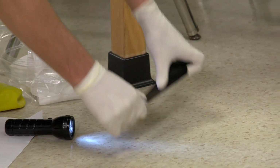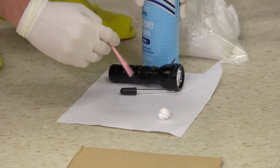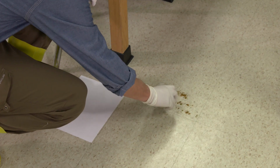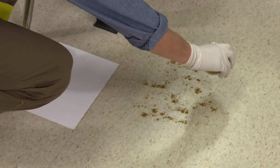Pat the area where the mercury spilled with duct tape and put the used tape into a zipper-top bag. You may also put shaving cream on the tip of a small paintbrush and gently blot the affected area to pick up small mercury drops. If available, you can use sulfur powder or another dry commercial mercury-absorbent material to clean up the drops of mercury that are too small to see.